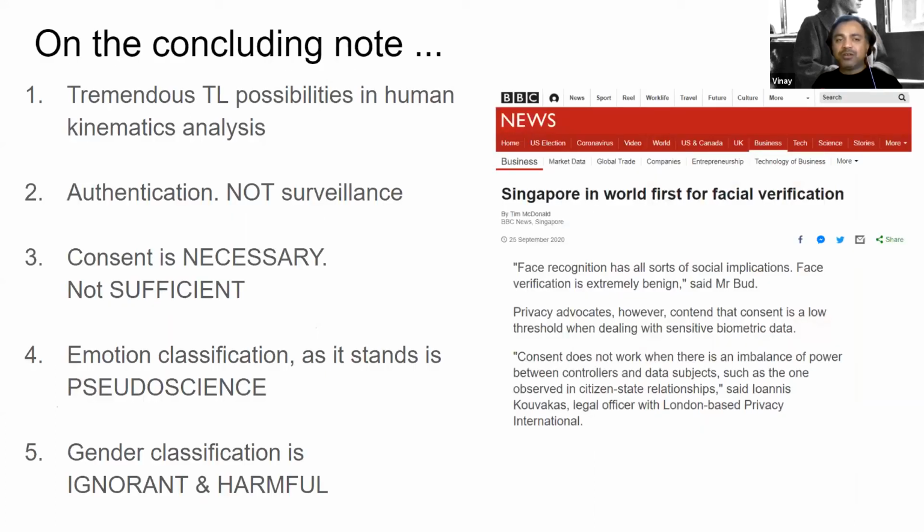So in conclusion, there are a lot of applications with regards to transfer learning happening in human kinematics analysis. If you're going to be doing biometrics, please focus on the re-identification problem, that is authentication, and not surveillance. Please ensure that all the data you collect and the technology you deploy is consensual. Consent is necessary, it's not sufficient.